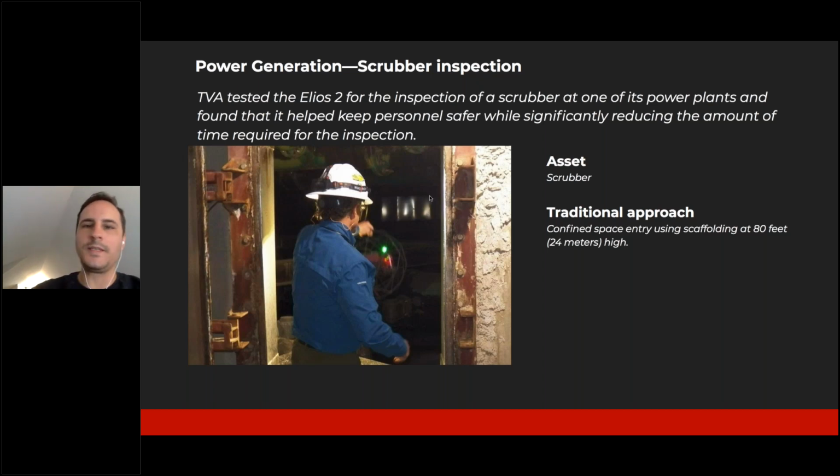So the TVA has huge power generation operations. For this specific case study, the scrubber that they wanted to inspect, if you haven't heard of a scrubber, it's formally called a flue gas desulfurization unit. It gets the name scrubber because it's used to scrub sulfuric emissions from the exhaust of coal-fired power plants. These things are huge. They stand at over 100 feet tall. They're 60 feet in diameter.